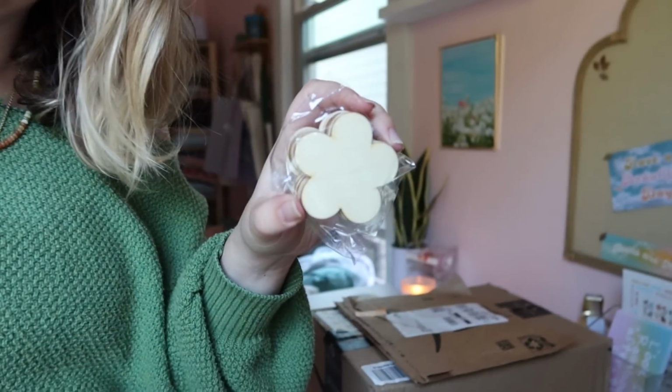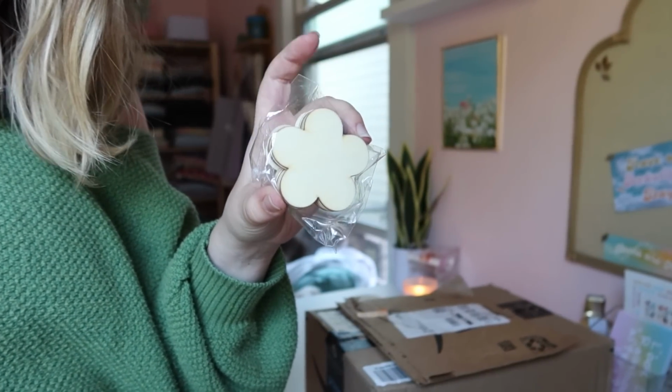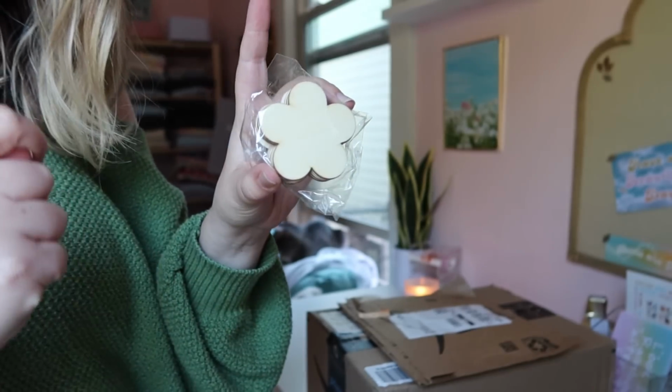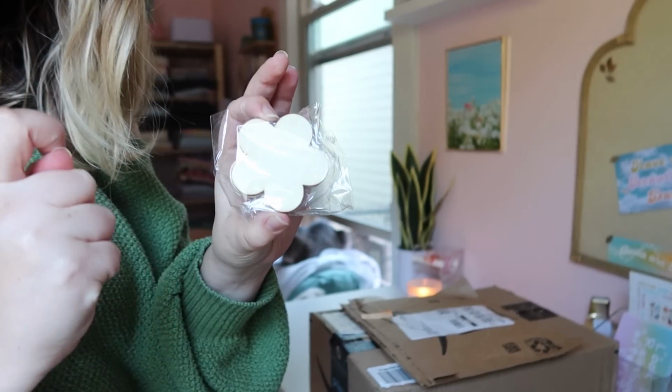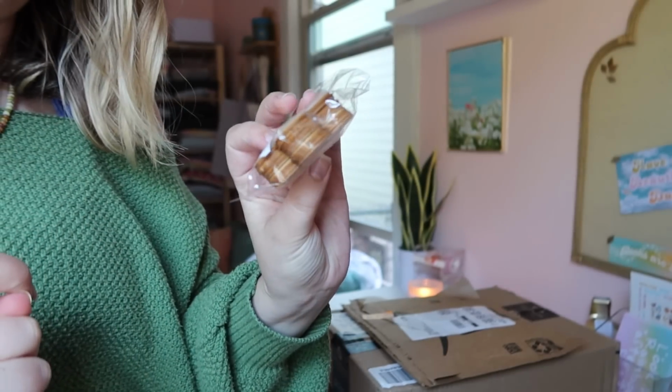So here they are. These are going to be for mugs. I'm going to put the ounces on it, and then I'm going to attach a little magnet so it's right next to it. But I'm going to paint them, so they're going to be kind of fun different pinks probably.